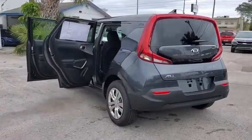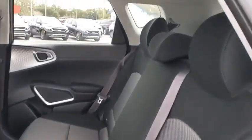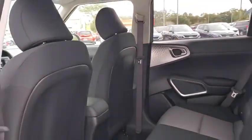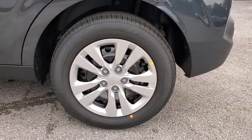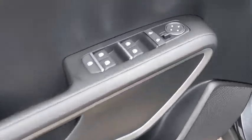Traction control, dual airbags, power steering, four-wheel disc brakes, rear window defroster, trip computer, power windows, electronic stability control, brake assist, tachometer, overhead console, carpeted floor mats, remote keyless entry, rear window wiper, cloth seat trim, driver vanity mirror, front reading lamp, tilt steering wheel, front bucket seats.